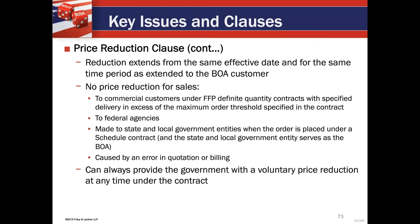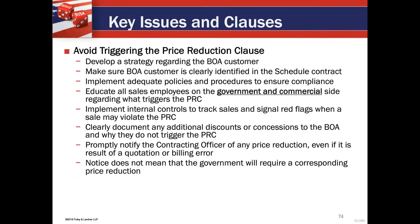Maybe it's an audit 3-4 years after the fact. Who knows if that employee who made the error is still there, and no one really knows why it looks like they got that better price, and the government may insist on a price reduction 4 years back to that date. You can always provide the federal government with a voluntary price reduction, so you could always give them a better price. So how do you avoid triggering the price reduction clause?